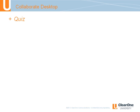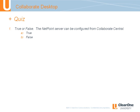Let's take another quiz to prepare for the certification exam. Number 1, true or false? The NetPoint server can be configured from Collaborate Central. The correct answer is true. There are some configuration settings that can be performed from the Collaborate Central. However, some settings like tunneling ports have to be configured from the web interface.